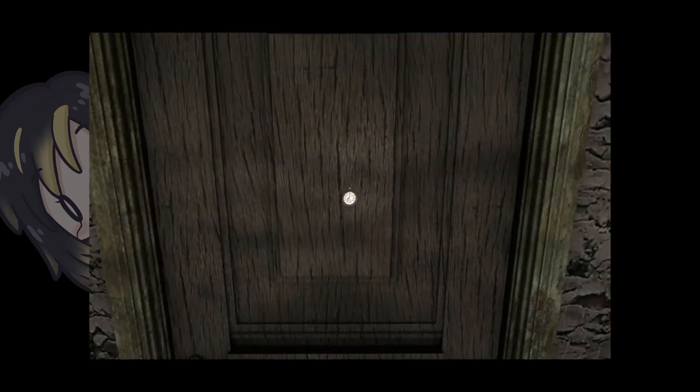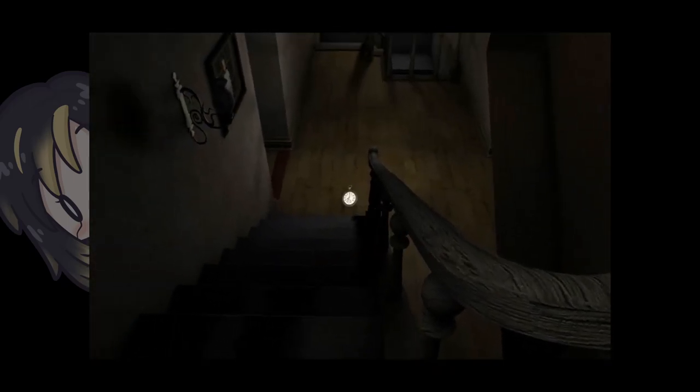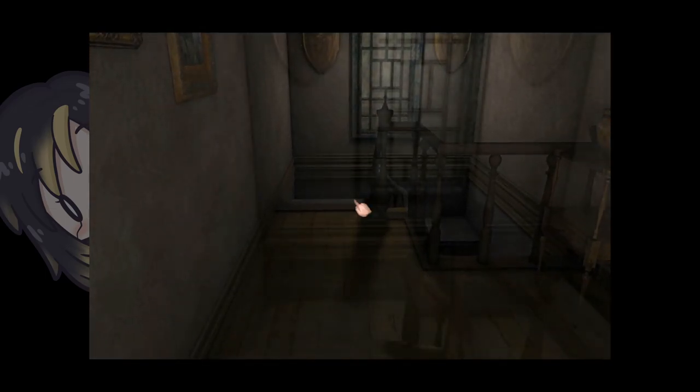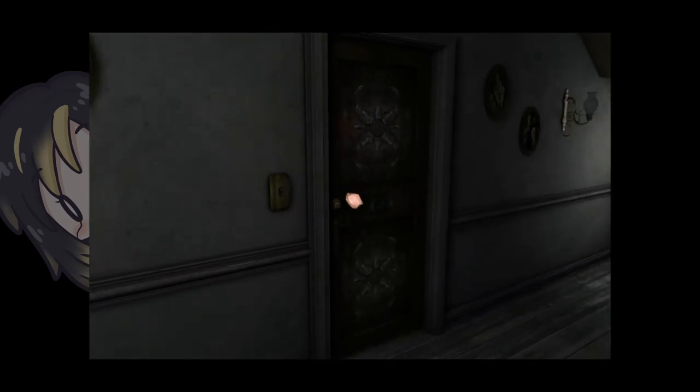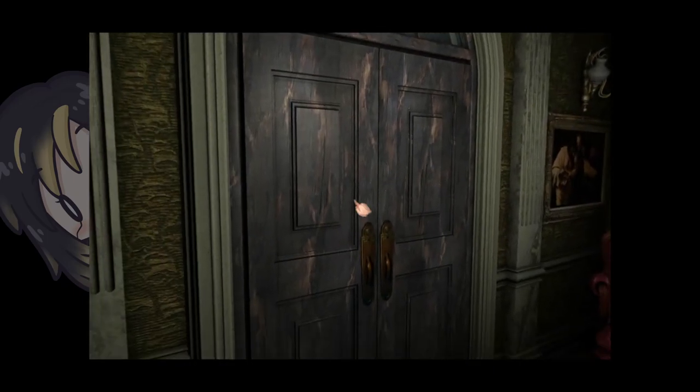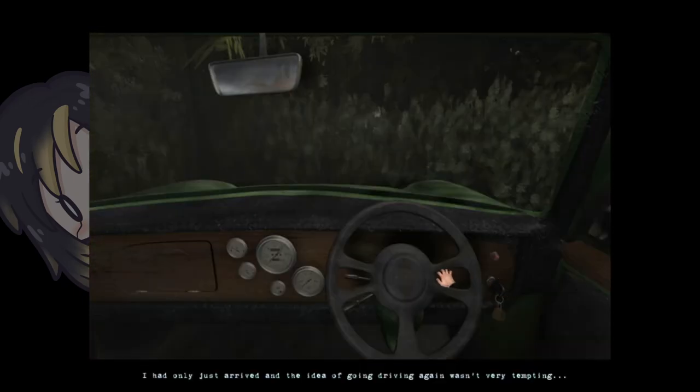Alright, let's go to our car and get out of here, I guess. Let's find a motel to live in until the man is back. No one just read and the idea of driving in was very tempting.